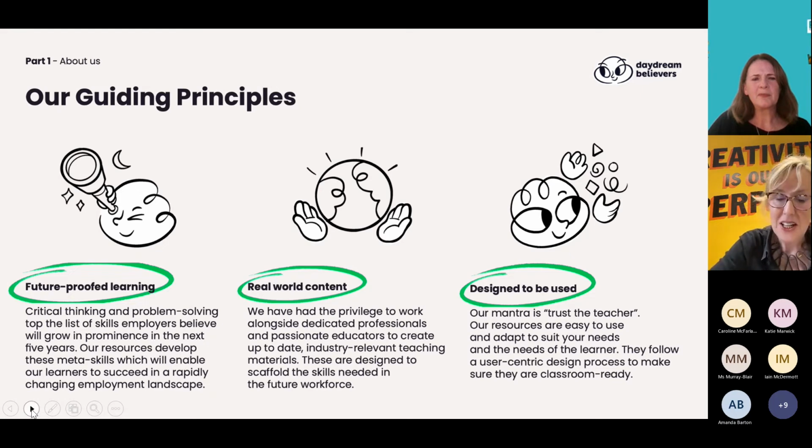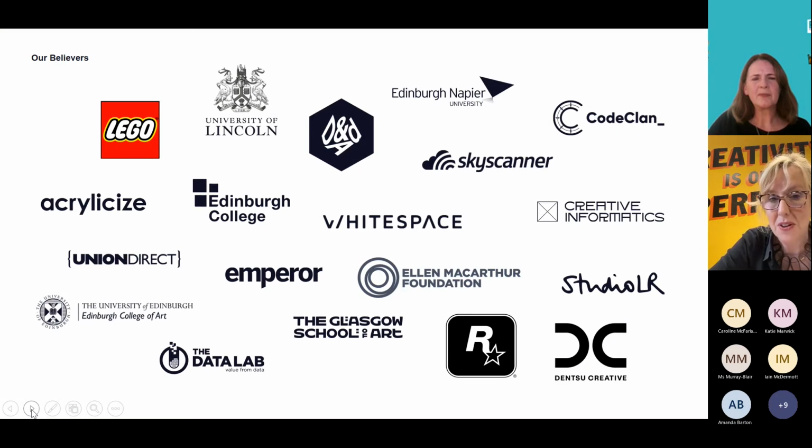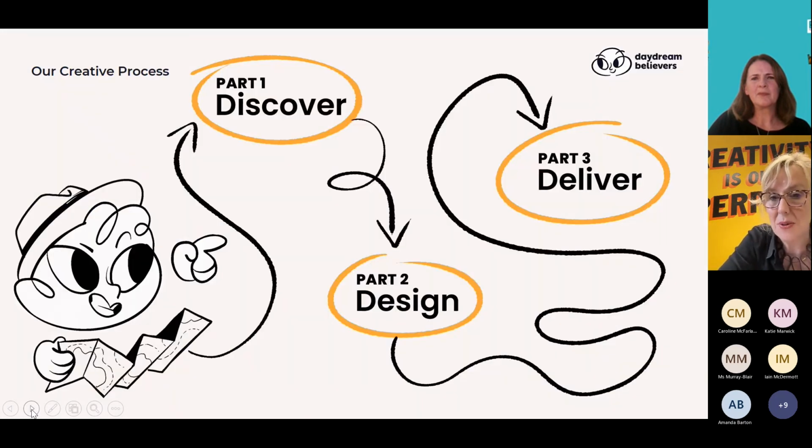So in the next slide, you'll see some of the partners that we've been incredibly lucky in the 2 to 3 years that we have established as an online resource. And they include everybody from Rockstar to Lego to smaller creative agencies, Studio LR here in Edinburgh. On the next slide, you'll see the process that we work with any partner.